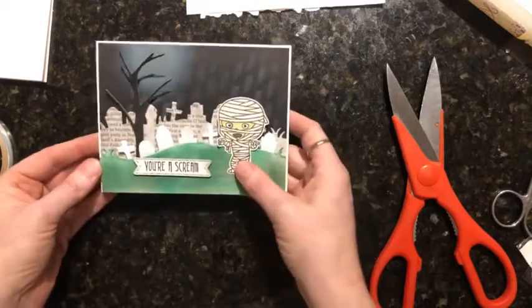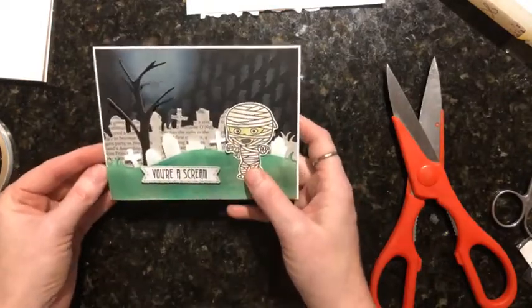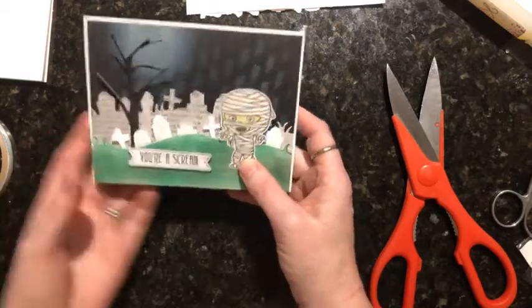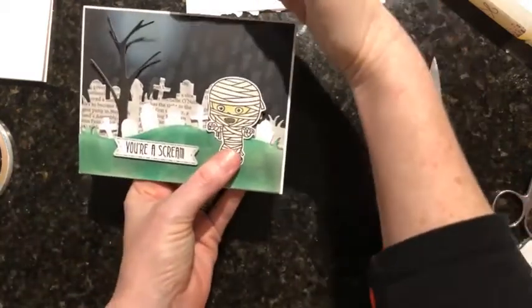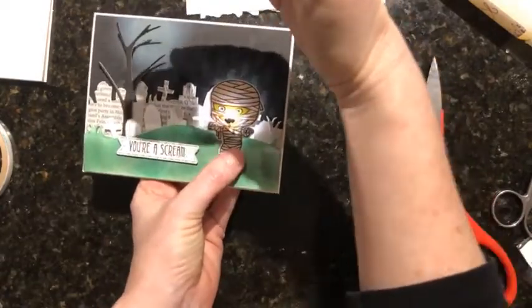Okay, so that's this finished card. Again, I like the movement of the tree, how it casts the shadow. I think that's really fun. And then you can see his little face glow. Beep. Ooh.